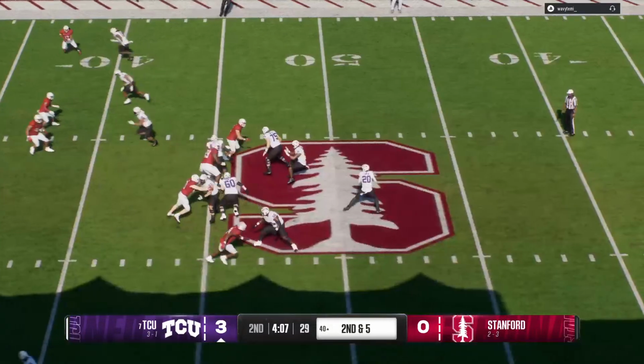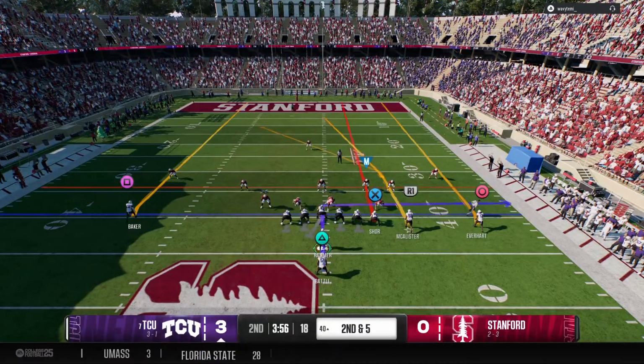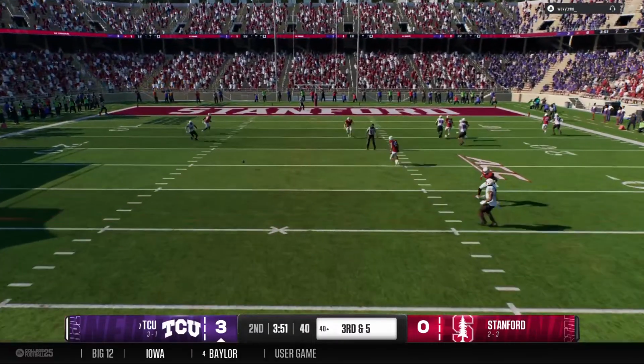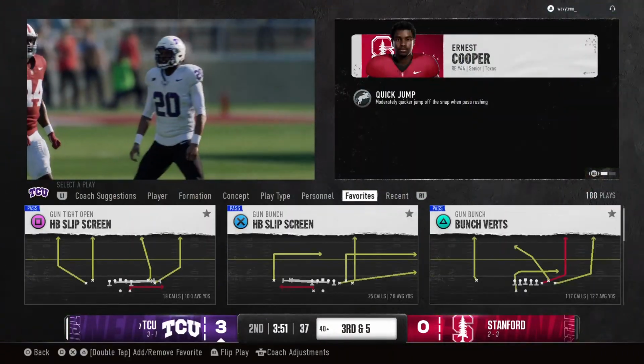Come out early, be in a business mode mindset. You got to start fast. You got to have a sense of urgency. You cannot come sleepwalking into an environment like this, because if you do and you make some mistakes, this crowd will pounce on you and seize momentum.